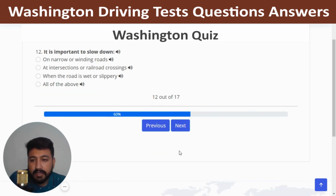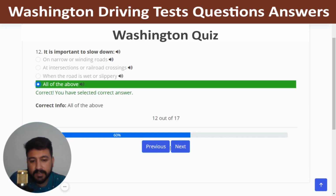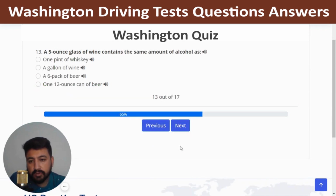Correct and next. It is important to slow down. The right answer is all of the above. So you can read the first three answers and then you will realize that the final answer is the right one. Correct and next. A 5-ounce glass of wine contains the same amount of alcohol as. So the right answer is one 12-ounce can of beer. So the last option again.